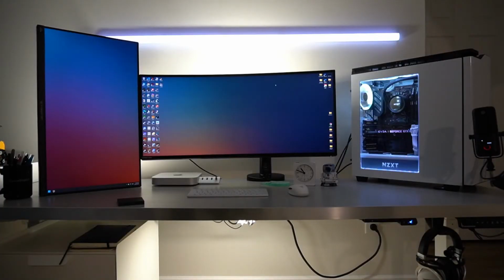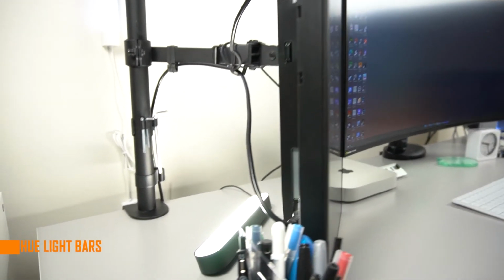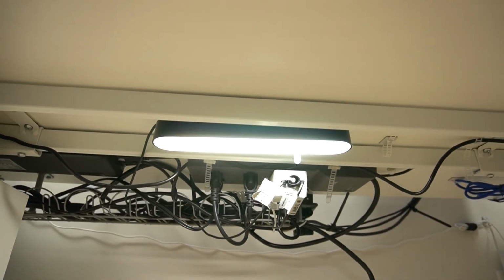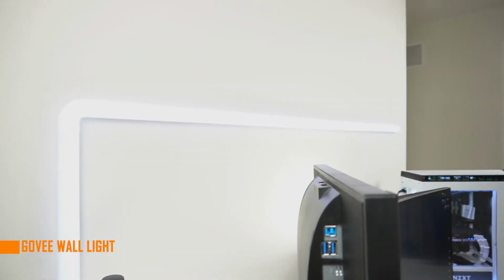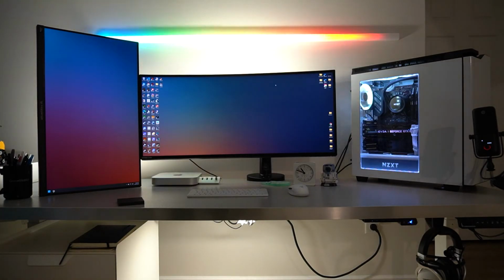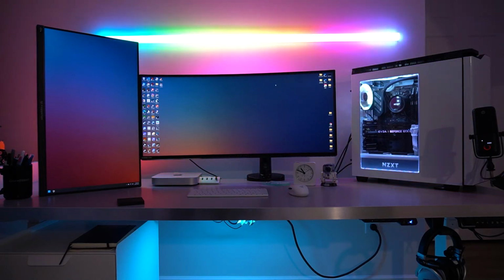To light my whole setup, I use 3 Hue light bars, one on my desk, behind my monitor and one underneath. I also have this Govee wall light. They're all connected to my Google Home app, making them easy to control, but they bring so much personality to my overall plain gray and white setup.